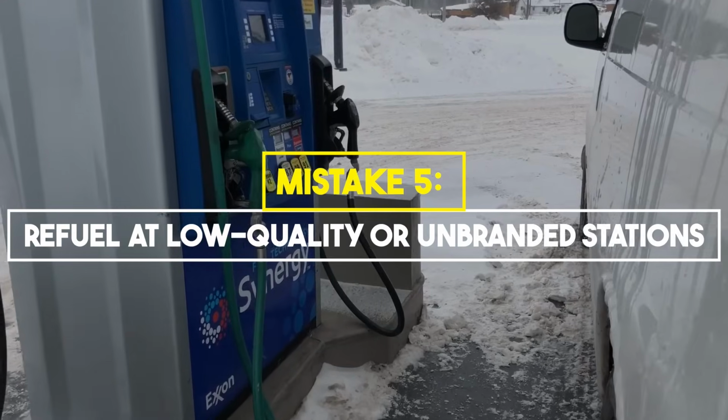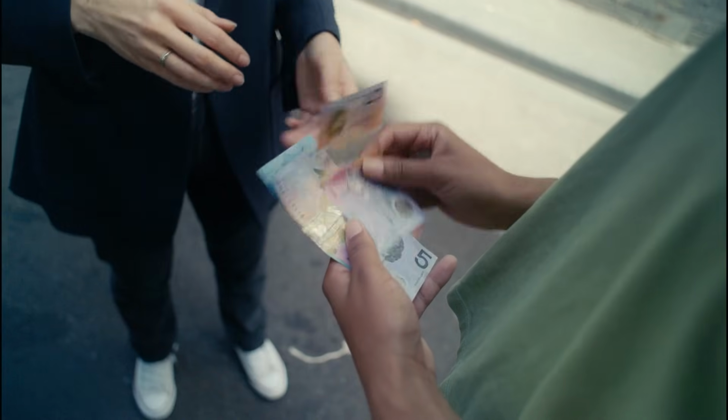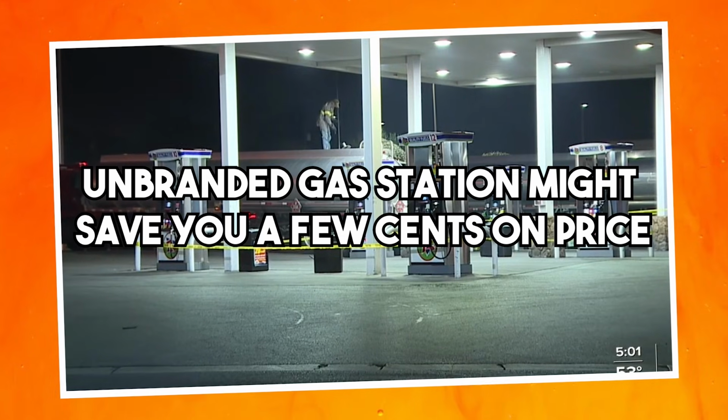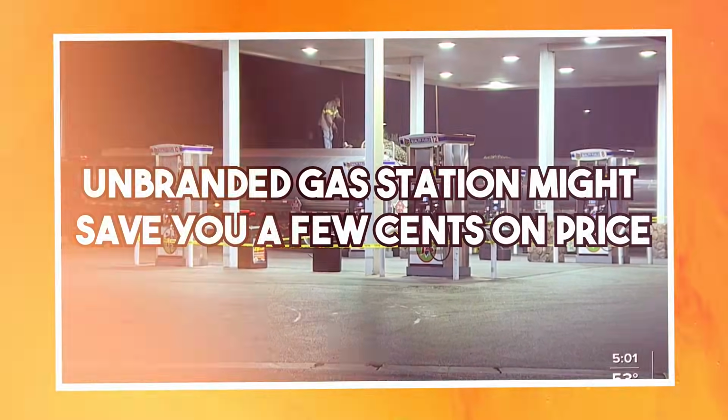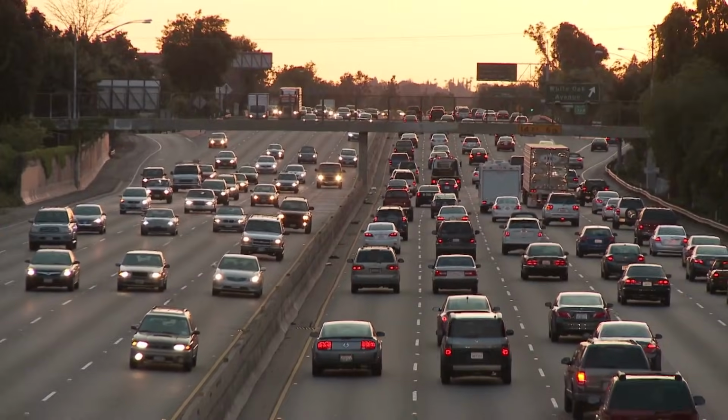Have you ever chosen price over quality at the pump? How did that work out for you? Here's what you're really paying for. Refueling at a low-quality or unbranded gas station might save you a few cents on price, but it can cost you hundreds or even thousands in repairs down the road.